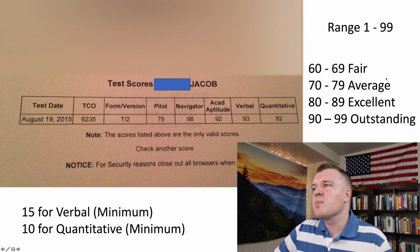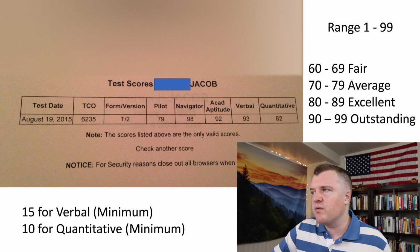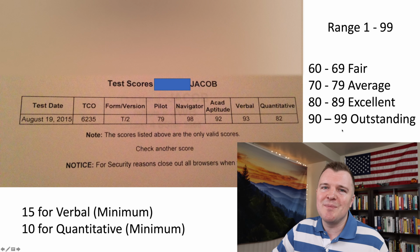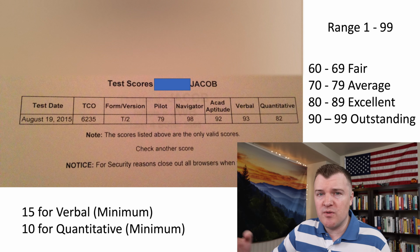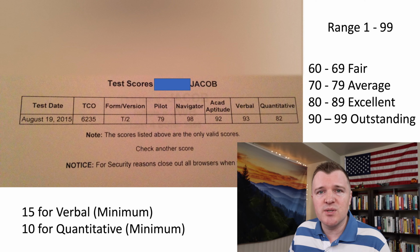Once you start getting above 80, your score is going to start looking more impressive, and this might become a stronger point of your package profile. And if you get anywhere in the 90s, that's really good. I mean, something would have to be wrong in other parts of your package because you got in the top 10% of test takers that day.